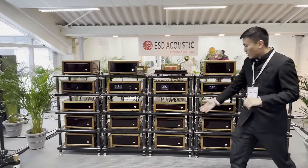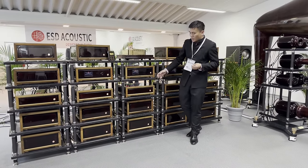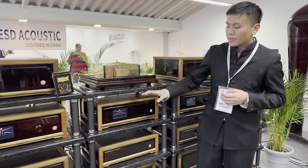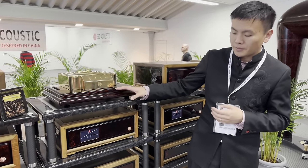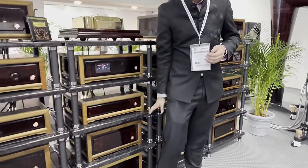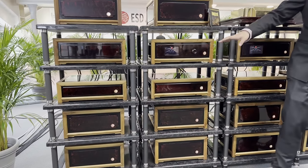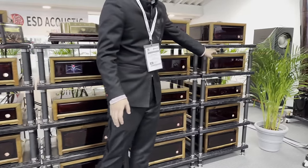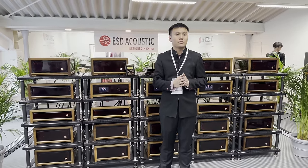There are 25 electronics here. This is a CD. It's a 3 machine set. This is a separate power supply. This is a controller and this is a transport. So this line, the machines all have separate power supplies. This is a decoder. This is a preamplifier. And then it goes to 2 5-way analog active crossovers.